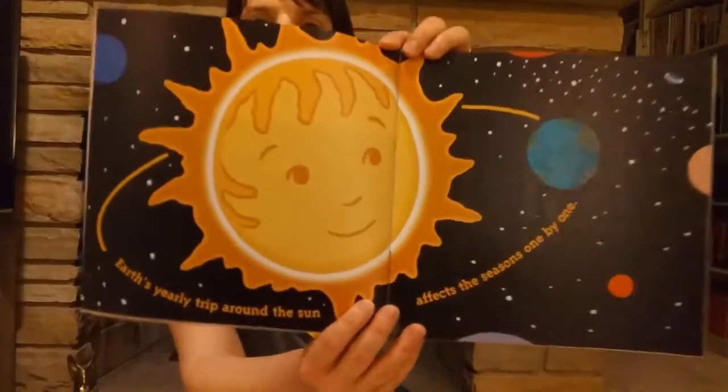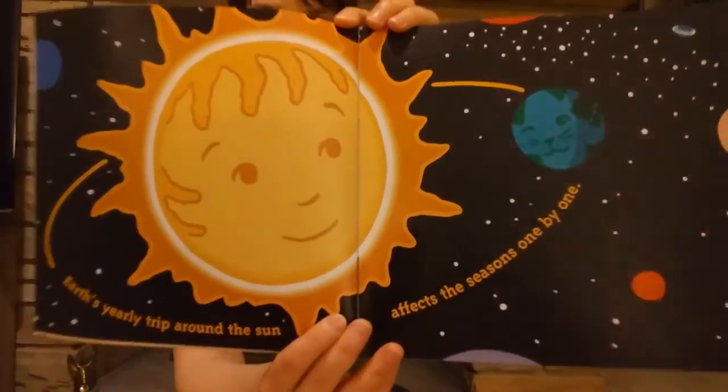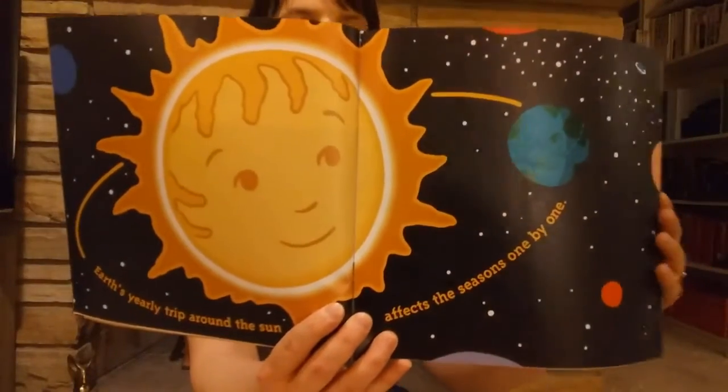That's hibernate. But what controls the seasons change? And what makes weather rearrange? Aha! What do you think makes the seasons? Kind of like what makes day and night. Earth's yearly trip around the sun affects the seasons one by one.